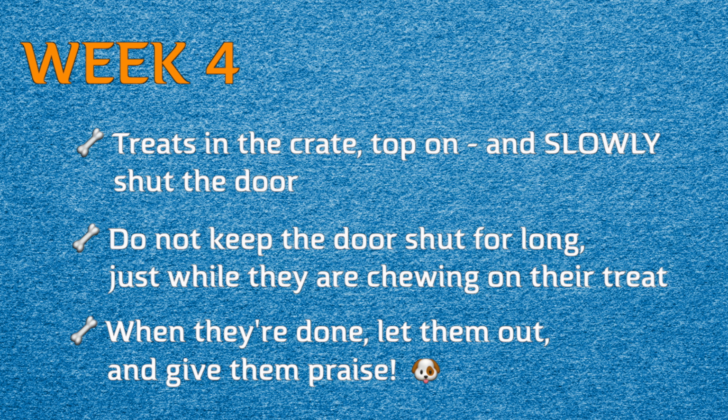Week 4, treats in the crate, top on, and slowly shut the door. You're not keeping the door closed for a long time, but while they're chewing on the treat, you close the door gently. When they're done, you open the door, and when they come out, you give them praise.